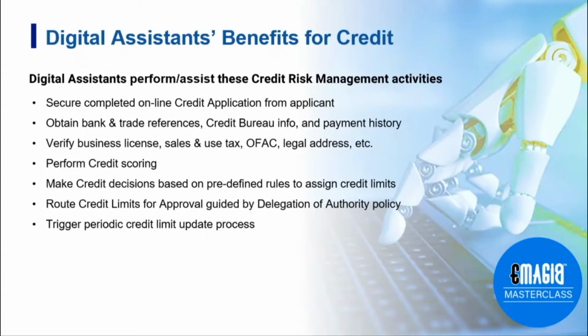Then you got the credit app, you want to check references. Well, the digital assistant can get the bank and trade references, your credit bureau, your DNB, your Experian, and if it's an existing customer whose credit limit you want to just update, can research the payment history for you. Verify business licenses, sales and use tax, legal names, legal addresses, all that stuff. And then actually perform the credit scoring.